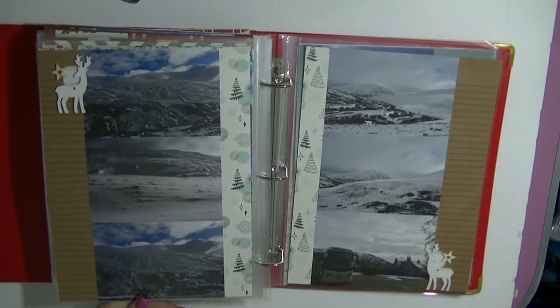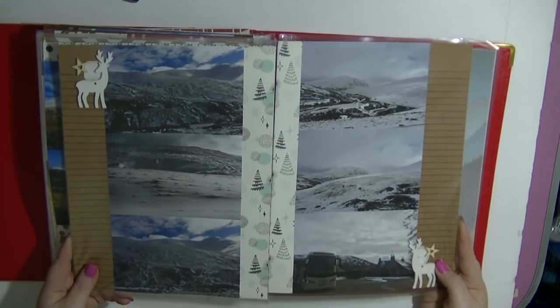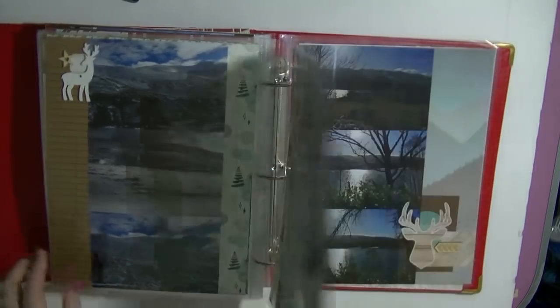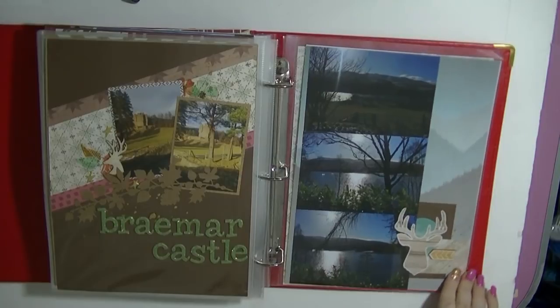So again, more pictures, and I don't care that it's just pictures of snow and sky and scenery, because what more is there in life than scenery and sky? Then we went past Braemar Castle, which of course is where the Queen hangs out sometimes. So we went around there and along a few little bits and pieces around that way.